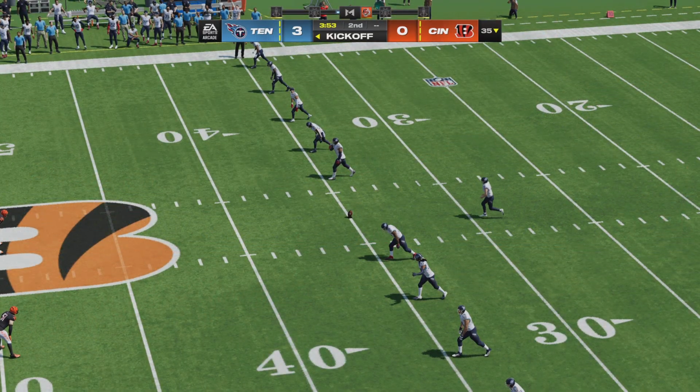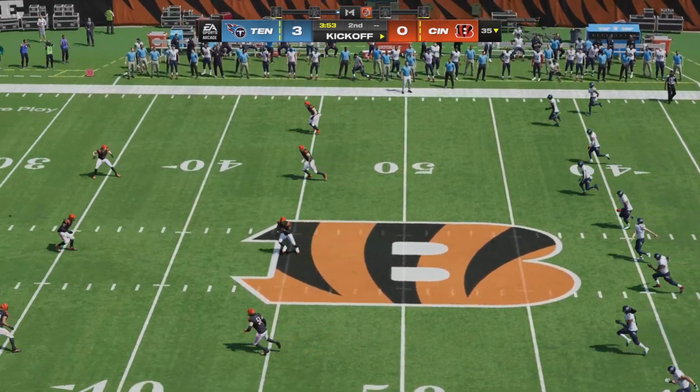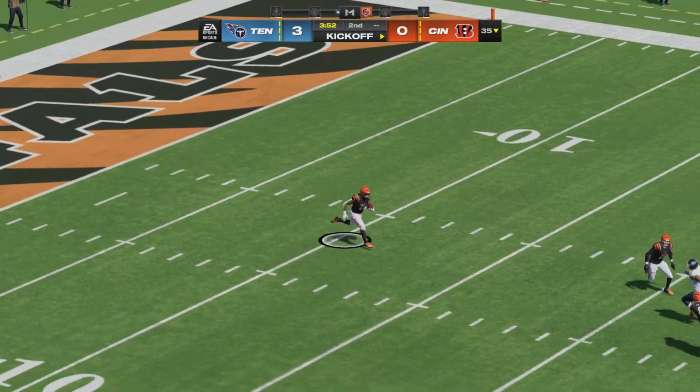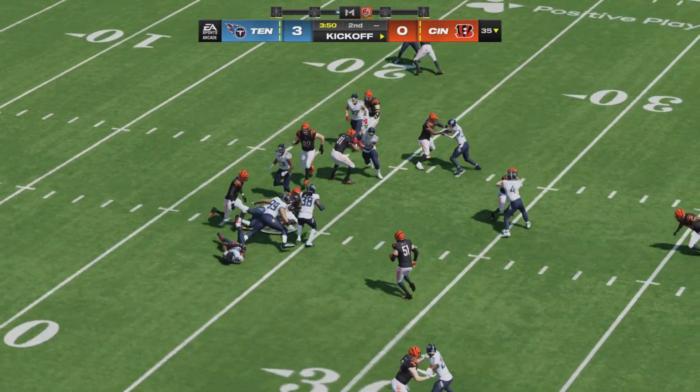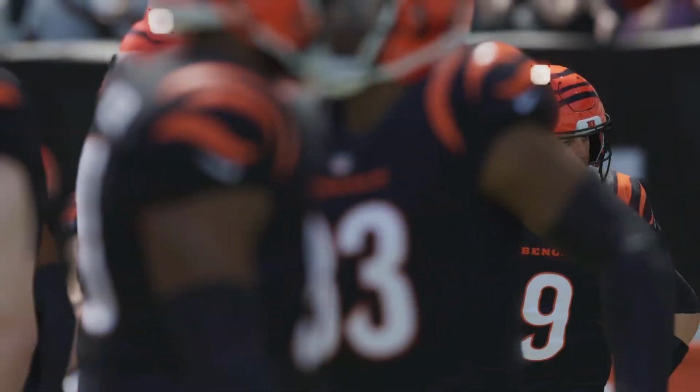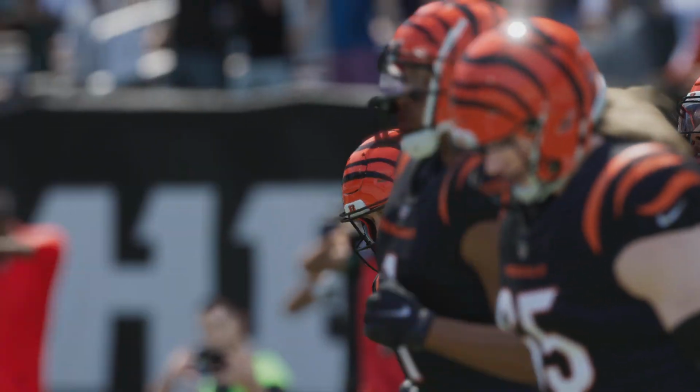There's the Titan kick team as they run up and send this one away. From a yard or two deep, here comes a return. And he'll be stopped right around where he would have been had he gone down to a knee, maybe a yard shy of there at the 24.